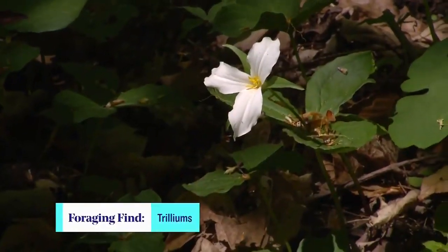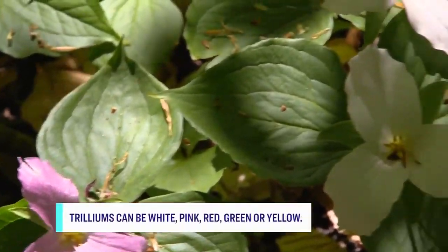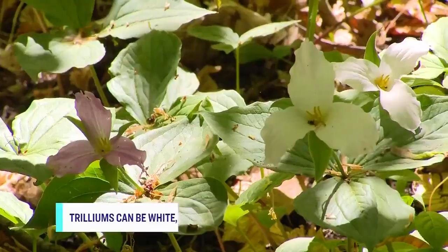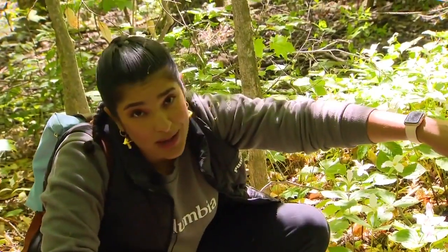These are Ontario's provincial flower. They are the trillium. They are beautiful to behold and illegal to pick, so look at them, take a snapshot, don't crush them, and don't stick them in your mouth.